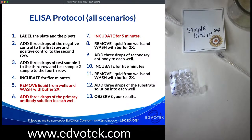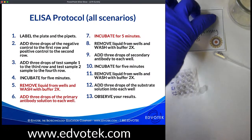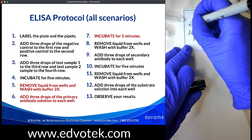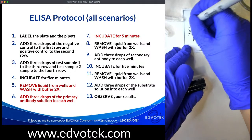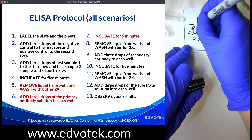Okay, so actually now I have this. We are at the add primary antibody stage, right? So I'm going to draw my little schematic again. Here's our little test tube. We have our antigen, I'm going to call it AG. And then we added our primary antibody. And so this is where we are right now.